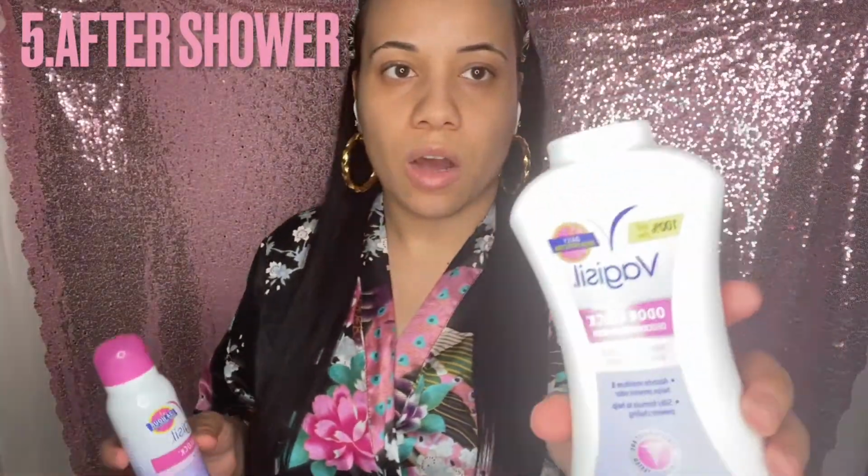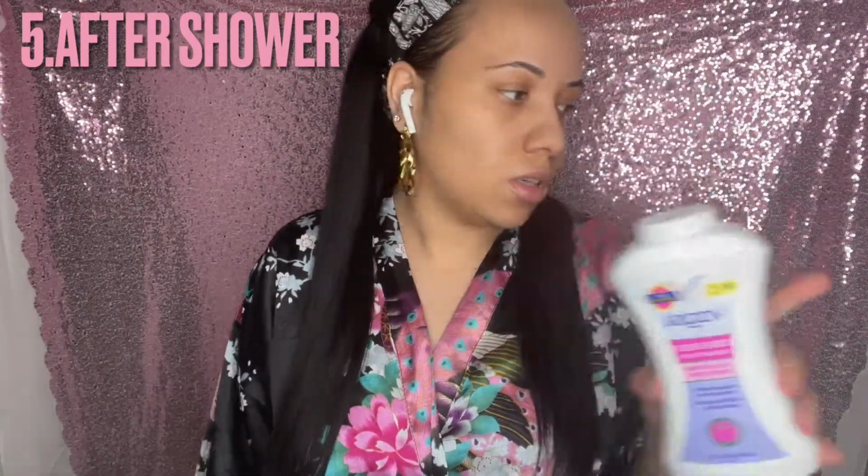I might not purchase this again. Then I usually use powder once I get out of the shower down there, and you can put this under your arms, but I haven't been doing that just because I use the Lume deodorant. I wanted to have it on its own just to make sure it's doing what it's supposed to do. But yeah, you can put this under your arms, under your breast, down there.